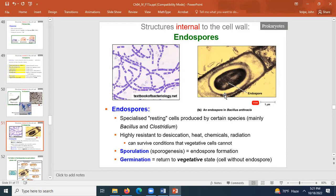An endospore is not a reproductive structure because one parent cell makes one endospore and then the parent cell goes and dies. The endospore continues. The endospore is a survival structure, not a reproductive structure. And then the endospore simply waits for the environment to change. And when the environment becomes favorable for the species to grow and reproduce, the endospore will go through germination and return to the vegetative state, meaning the vegetative state is a cell without an endospore.